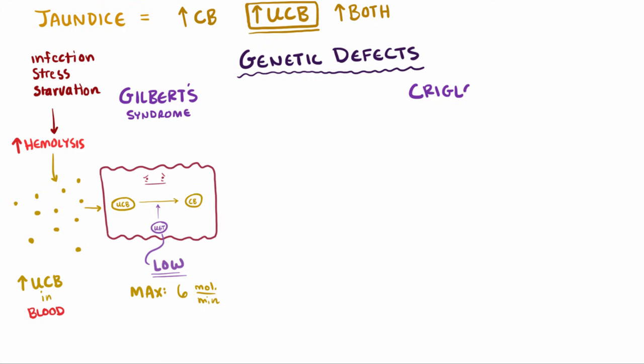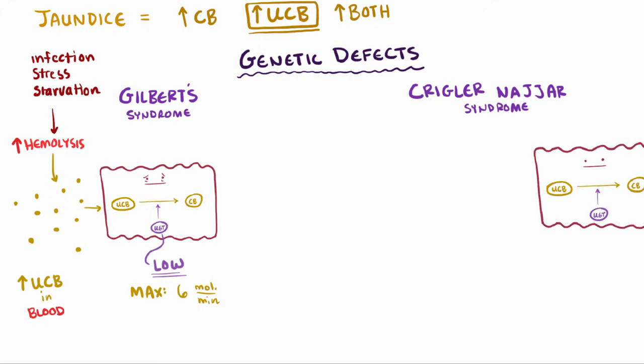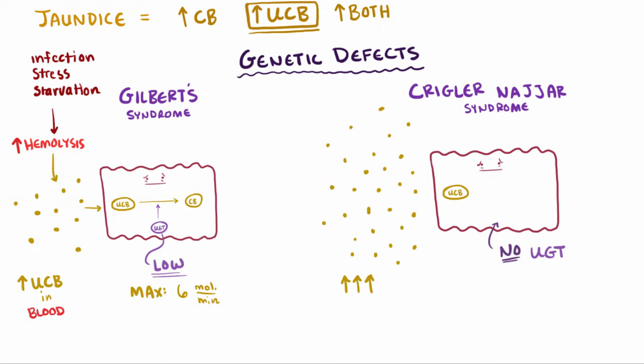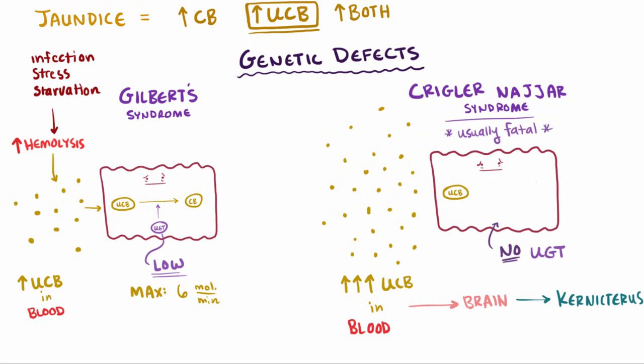Another genetic example is called Crigler-Najjar syndrome. Where Gilbert syndrome was a low amount of UGT enzyme, Crigler-Najjar is where there's pretty much no UGT enzyme at all, and therefore no ability to conjugate the unconjugated bilirubin. And this will lead to super high levels of unconjugated bilirubin in the blood, and likely lead it to being deposited in the brain and cause kernicterus. For this reason, Crigler-Najjar syndrome is usually fatal.